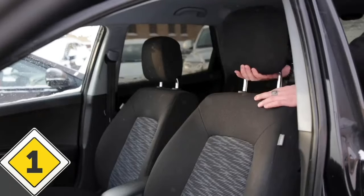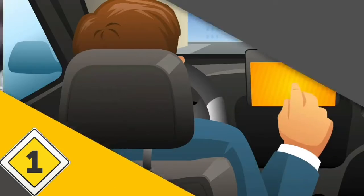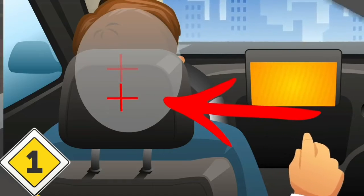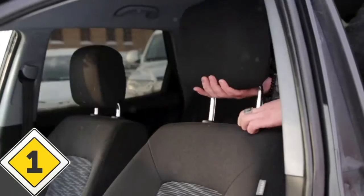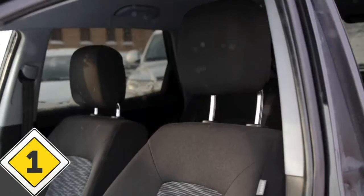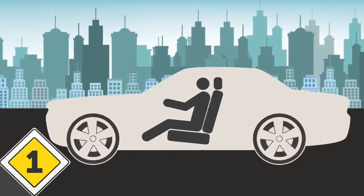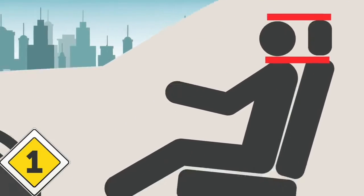Pay attention to the headrest as well. Your head should be positioned right in the center of it. If the middle of the headrest is lower or higher than your head, pull it up or push it down as needed. Ideally, the top of the headrest should be aligned with the top of your head.